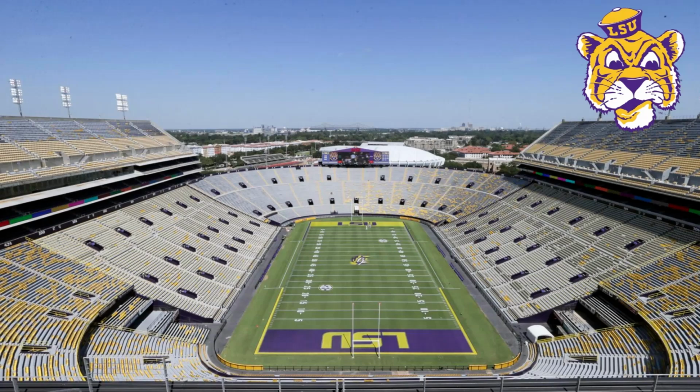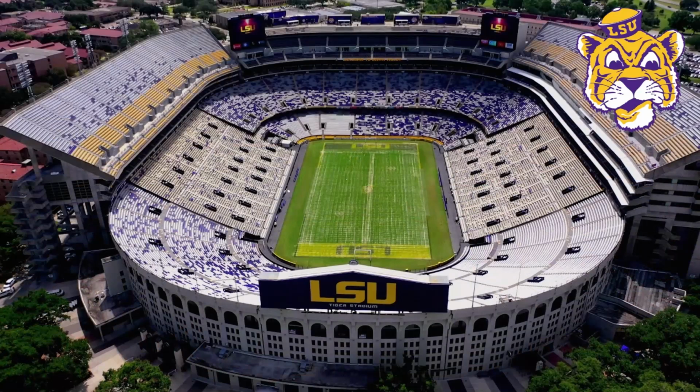Today, LSU Tiger Stadium not only serves as the home to the LSU Tigers football team, but also as a formidable battleground where rivalries are intensified and legacies are forged. From its distinctive architecture to its electrifying atmosphere, Tiger Stadium embodies the essence of college football. The venue's unique blend of modern comforts and deep-rooted tradition make it a mecca for fans and athletes alike.